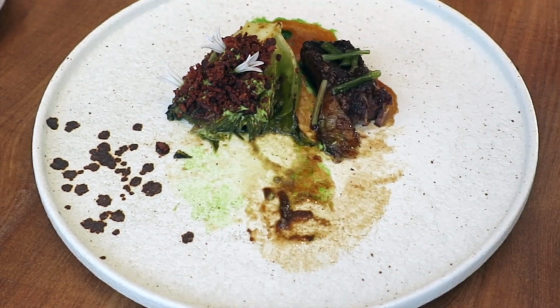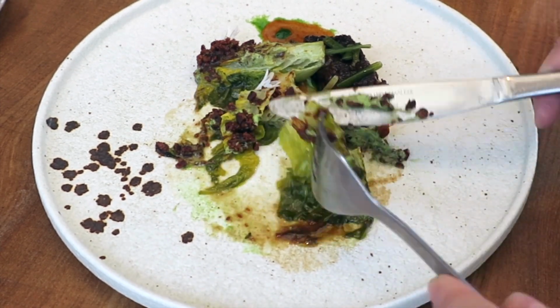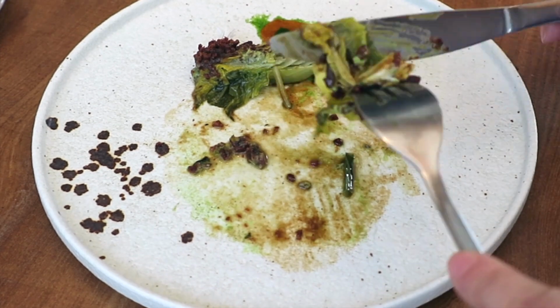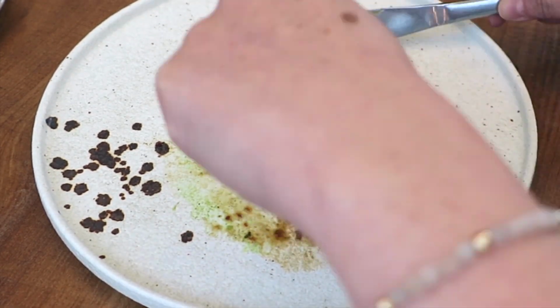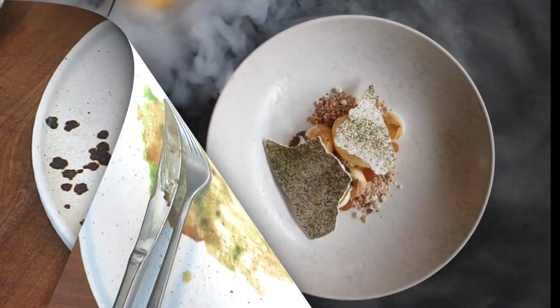And then there's a few dots of, we just call it anchovy, but it's almost like a Caesar dressing made with wild garlic oil and regular oil. Loads of anchovies, garlic, parsley, parmesan, so almost like Caesar-y, going with the baby gem. And then you just have this beautiful piece of sticky beef sat next to it.